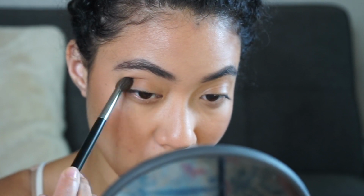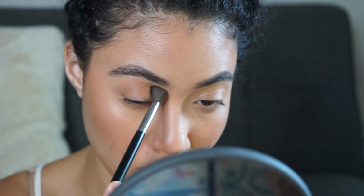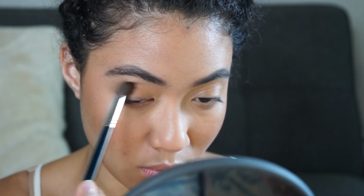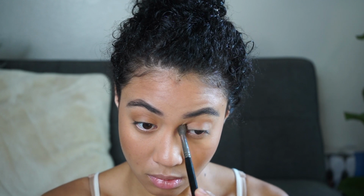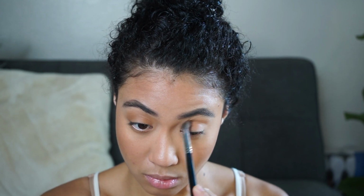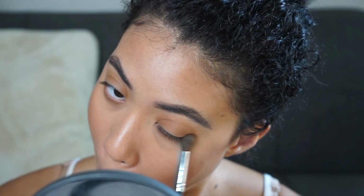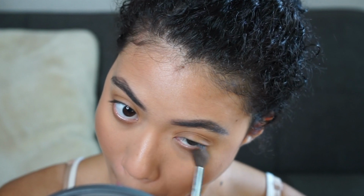Okay, so moving on to the eyes, guys. I'm going to use the blush and the bronzer. I'm going to take the bronzer and put that all into my crease. Overall, this whole process was only like 15 minutes. I think if I wasn't filming, it could have been a lot faster.